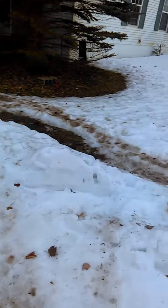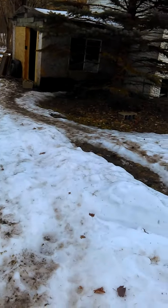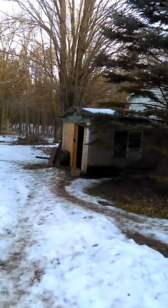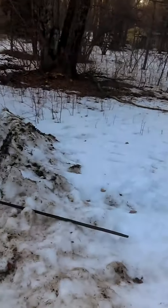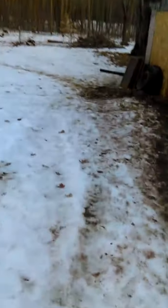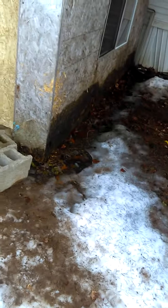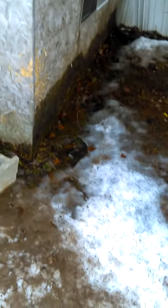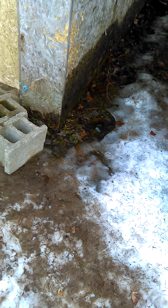But it's melting. The roof still got snow on it. The shed still got snow on it. But it's definitely a lot less than we had yesterday. Like I said, you can see around the trees. It's melting pretty decent. I got puddles over here coming off the shed. I wish I had, oh, there's another tire back there. I wish I had some gutters on everything so I could collect this water and be using it.